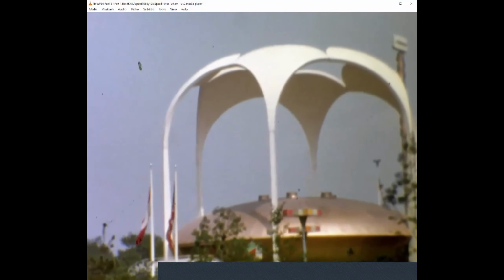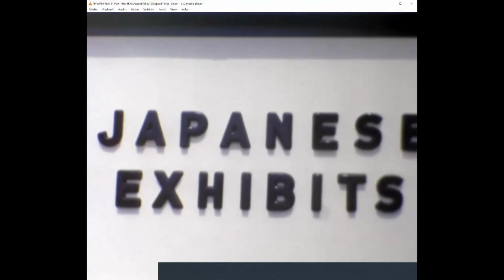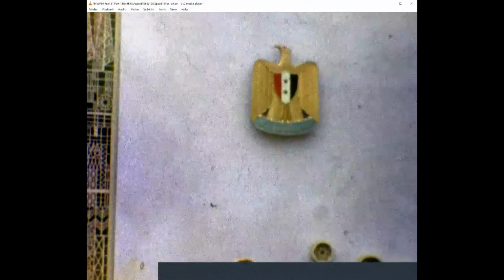Another nice, warm looking sunny day in the park. The UAR Pavilion, Egypt. More from Polynesia. The film's going to break in a moment, and then we'll have to go to the next reel.